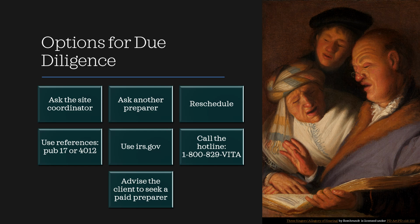If you've asked the coordinator and another preparer and we're all kind of feeling something feels funny, we might just say, I think this is a situation where a paid preparer would better advise you. And sometimes, they need to see a paid preparer because their situation is out of scope, and it's not because we're uncomfortable with the return. It's just that we can't do the return through our program. But those are our options.